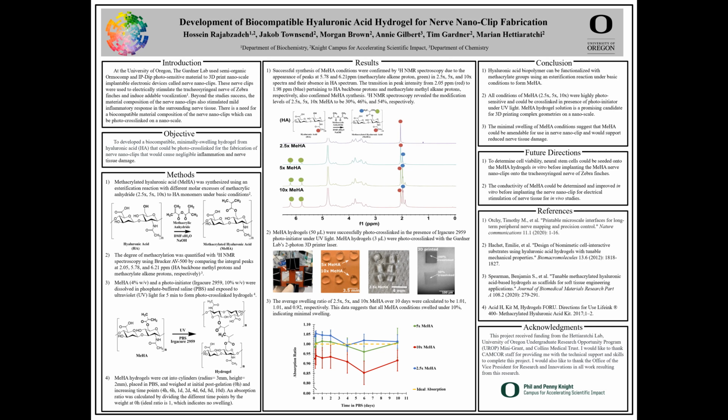Our results indicated that the successful synthesis of MeHA was confirmed by proton NMR spectroscopy due to the appearance of peaks at 5.8 and 6.21 ppm, which pertain to the methacrylate alkene protons shown with green dots in the spectrum of 2.5 times, 5 times, and 10 times conditions, and the absence of these peaks in the hyaluronic acid spectrum.